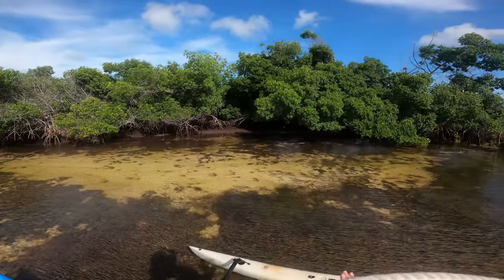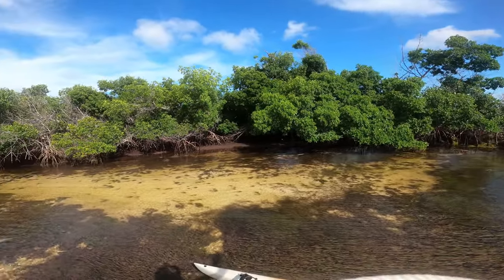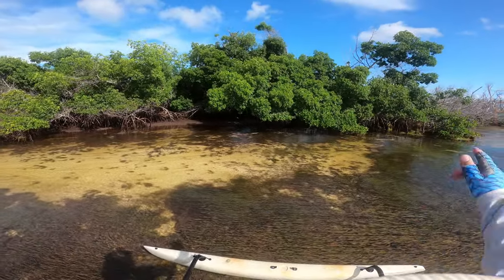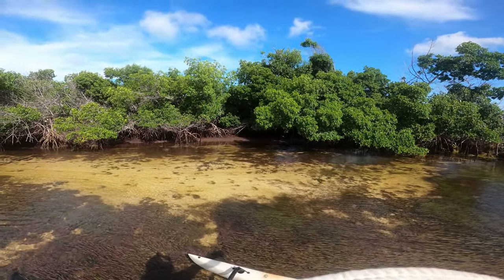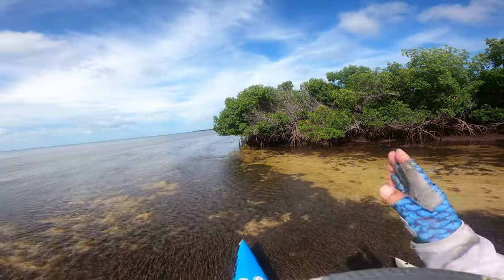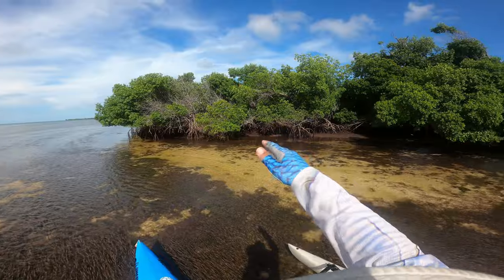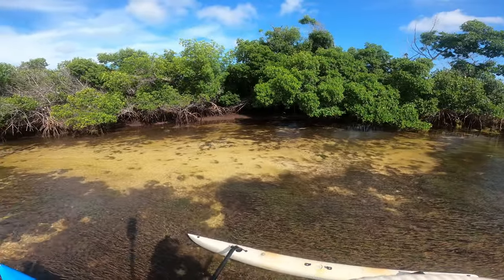So usually I fish the west side of the islands because our winds usually come from the east to the west, but since it's coming from the west, northwest, southwest, I'm going to be prospecting the east side of this island and see what I can find.